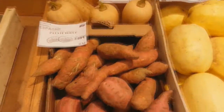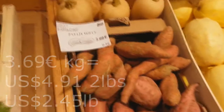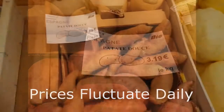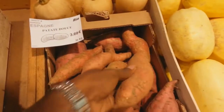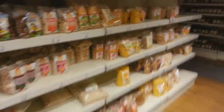Got some alright organic sweet potatoes, patate douce. I might hit up the other grocery store to see what type of sweet potatoes they got. Alright, I might get a few. Nah. Go ahead, go to the other store and see if I can find some better sweet potatoes. They're closing up, so it's getting dark.